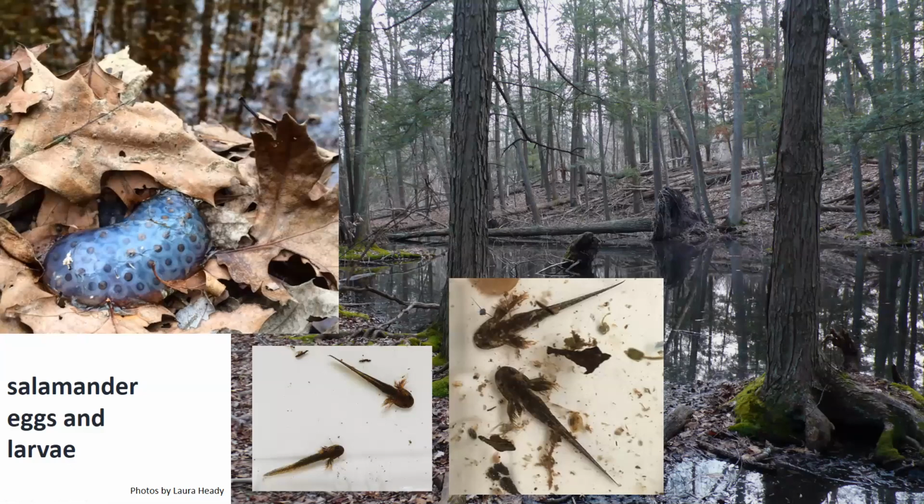And so if you're in a pool environment and you see both external and internal gills, then you know you have both salamander and frogs developing, and you might be able to narrow down what you have based on that. And so then I also wanted to point out what the wood frog eggs and tadpoles look like.